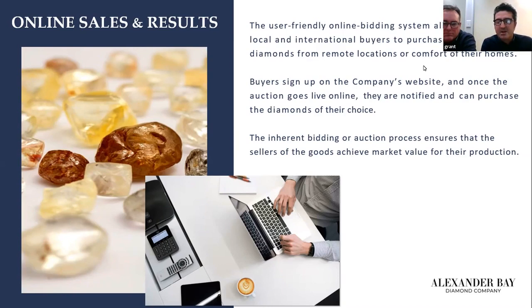The highest price on each parcel will be the winner of that parcel. We still need to ask the seller, the mining company, if they're prepared to accept that price. They may accept it, they may not. If they don't accept it, that stone will be withdrawn from the sale.